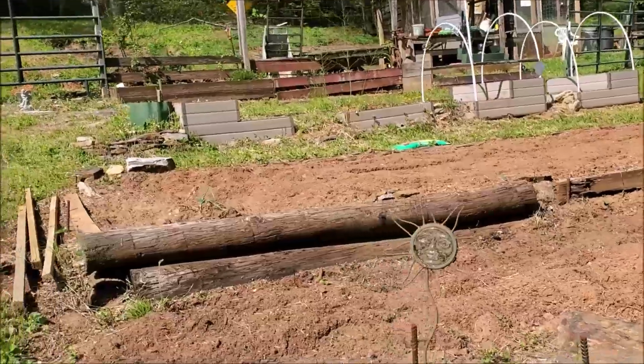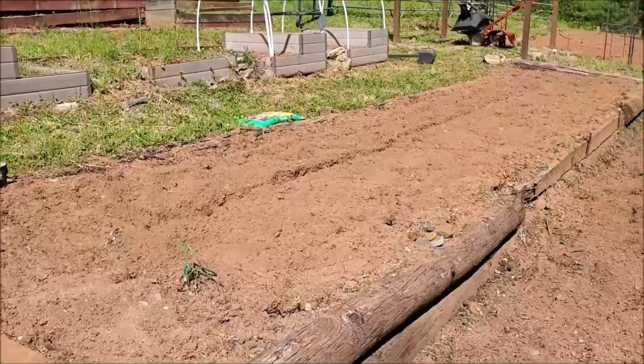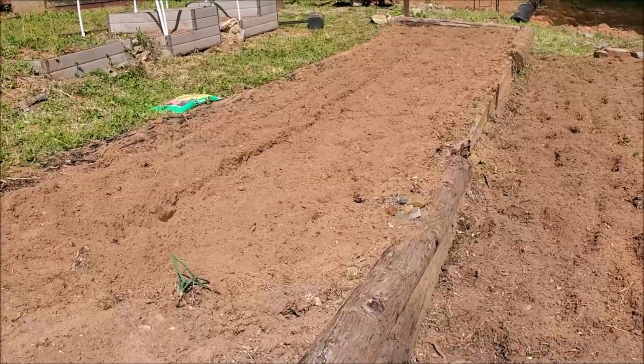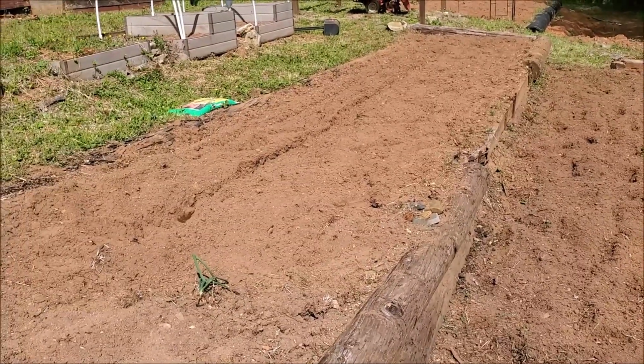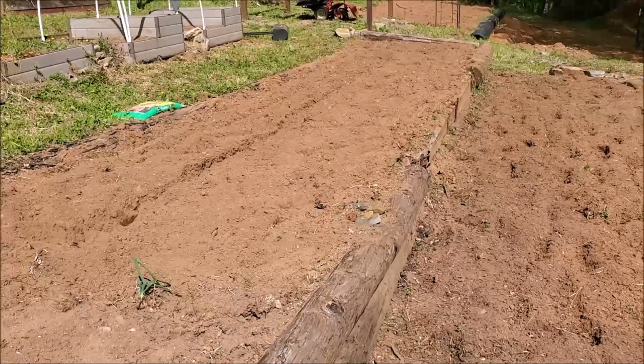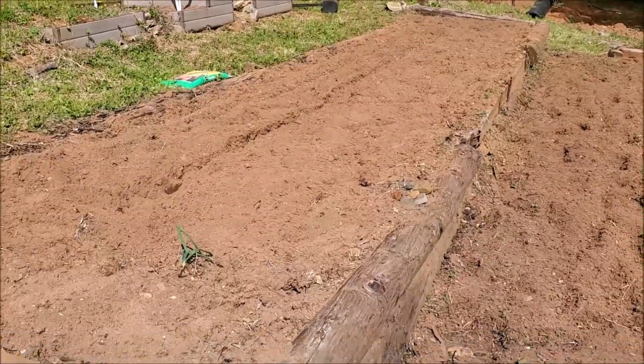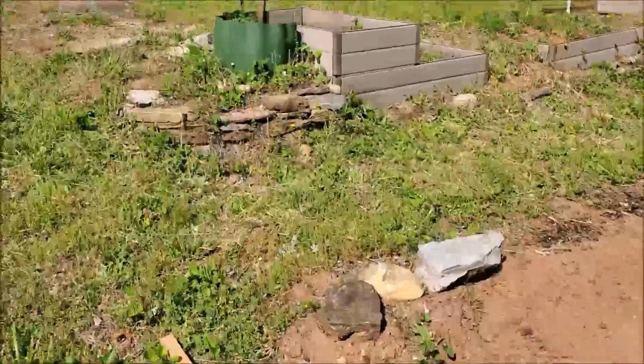Now I know it might seem a little silly because I was using the cultivator and getting all the weeds out. The reason being is because a lot of those weeds had been seeded, so we didn't want to till them down into the soil. So that's why I went through with the cultivator first, got them out, and then he went through to soften the soil. So that's that.